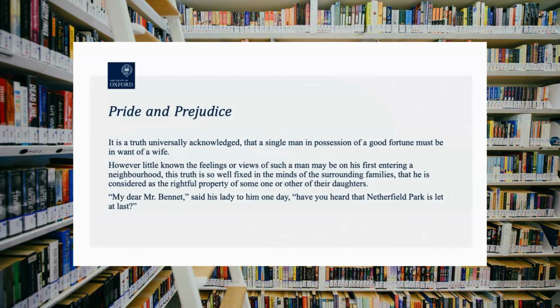So this is the opening of the novel. It is a truth universally acknowledged that a single man in possession of a good fortune must be in want of a wife. However little known the feelings or views of such a man may be on his first entering a neighbourhood, this truth is so well fixed in the minds of the surrounding families that he is considered as the rightful property of some one or other of their daughters. "My dear Mr. Bennet," said his lady to him one day, "have you heard that Netherfield Park is let at last?"